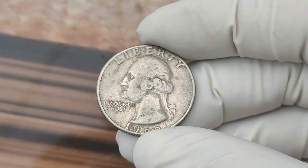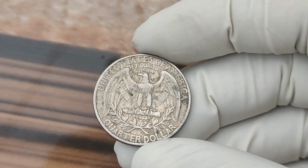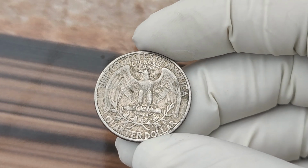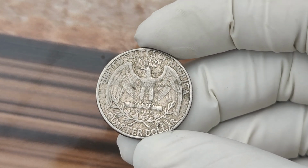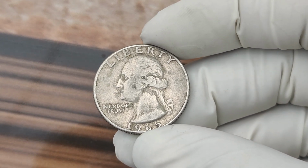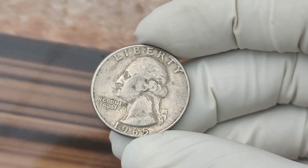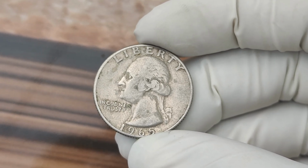Let's go back to the mid-1960s. The year 1965 was a pivotal moment for U.S. coinage. It marked the transition from 90% silver coins to a new copper-nickel clad composition. Why the change? Simple. There was a nationwide silver shortage, and the government decided to preserve silver for other uses. This decision made the 1965 Washington quarter the very first quarter to be made entirely without silver.